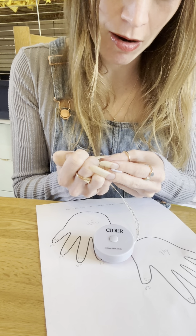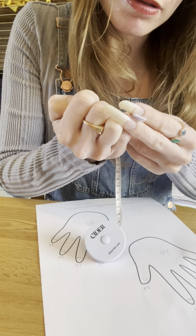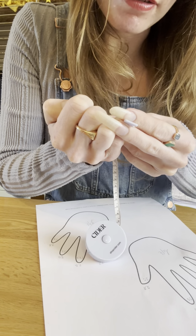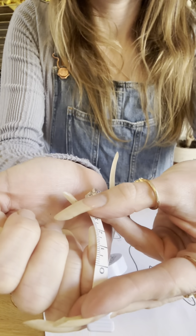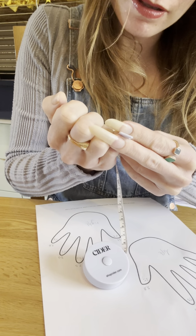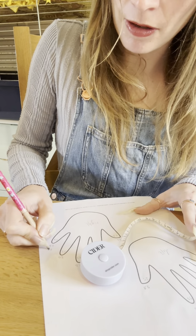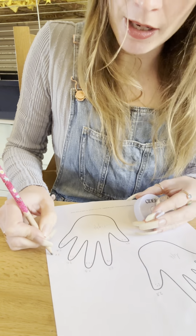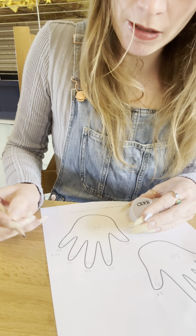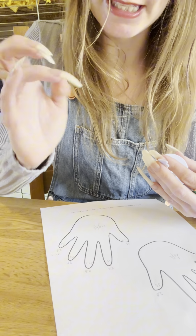So it's now 22, maybe 22.5, I think. Say 22.5, and so this is still not back up to what it was.